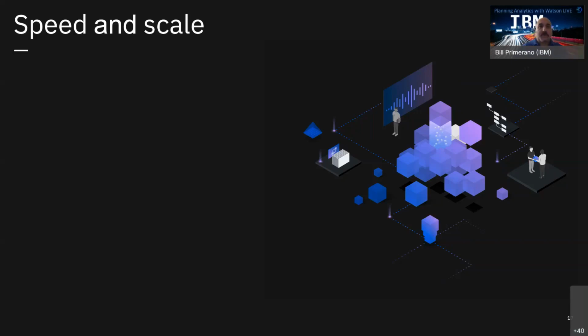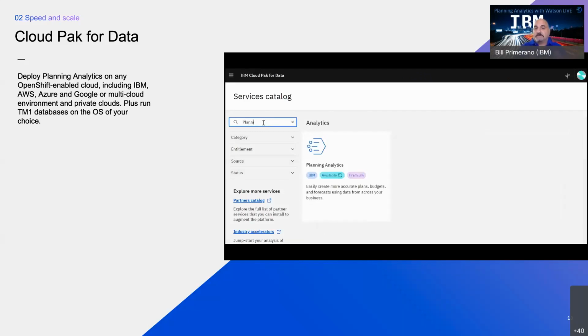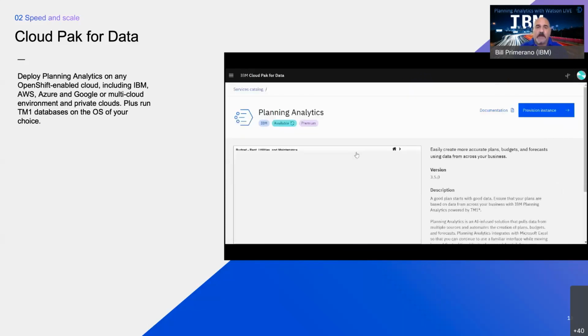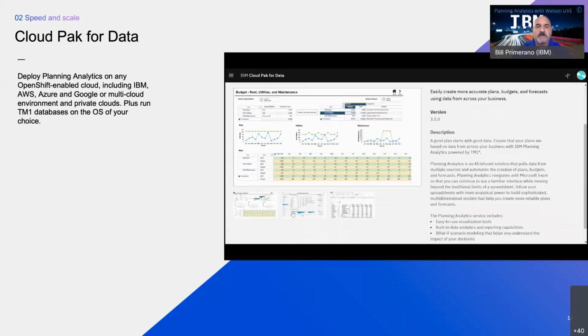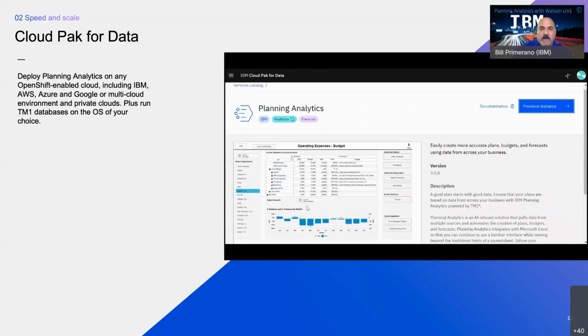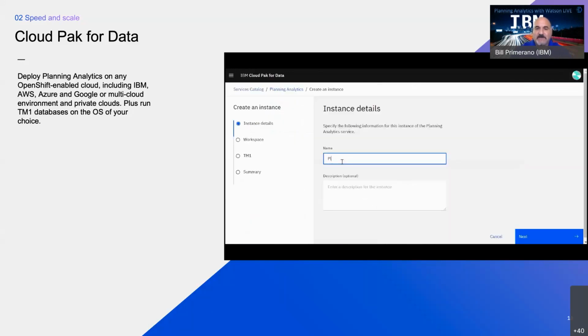So I talked a little bit earlier about different deployment options and speed and scale. So the latest new thing for IBM is Cloud Pak for Data. Cloud Pak for Data is really an investment in a modern containerized system that is built for the future. You're going to be able to save time with easy installation, maintenance, upgrades. It grows with your business. You can instantly add more resources as needed.